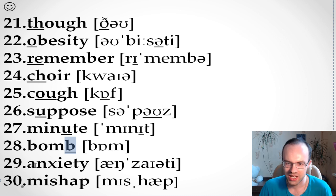It isn't anxiety, it's anxiety, when a person is really worried about something. The anxiety. So it isn't mishap, no, it's mishap. Look, miss and hap. It's mishap. Okay, you see.